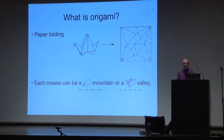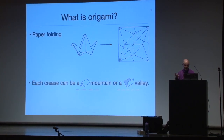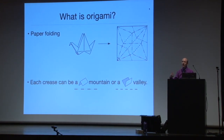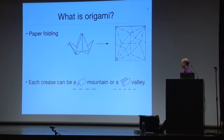And one thing that's important in origami is if you fold something like this crane here, and then unfold it, you get what's called the crease pattern. And these are the crease lines that are used to fold that model. And there's a lot of math in that as we will see.